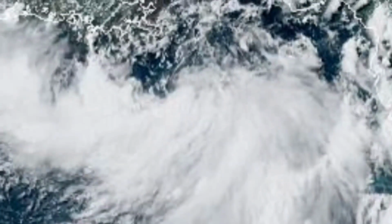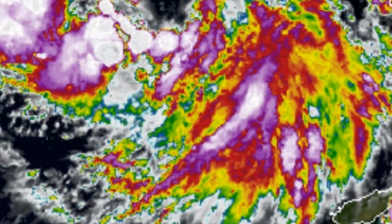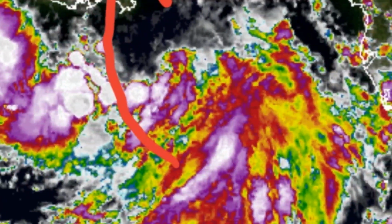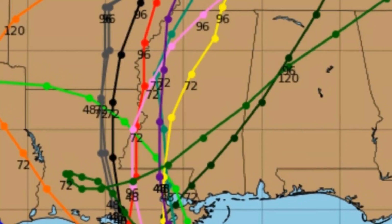Here is the overall cloud cover from a vapor standpoint. As you can see, if this storm takes that northerly track, we can be in for a real rough go here in Dauphin Island, Alabama. You can see the dark purples and the bright reds on the Doppler beginning to build. If this storm does take this northerly turn, then I think the forecast could change a lot.